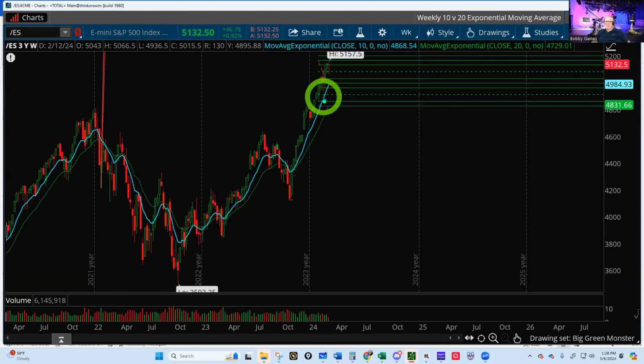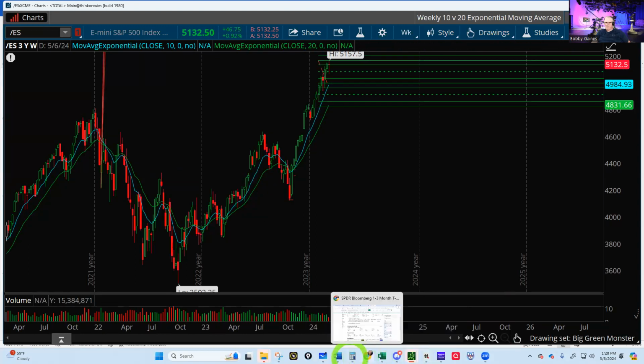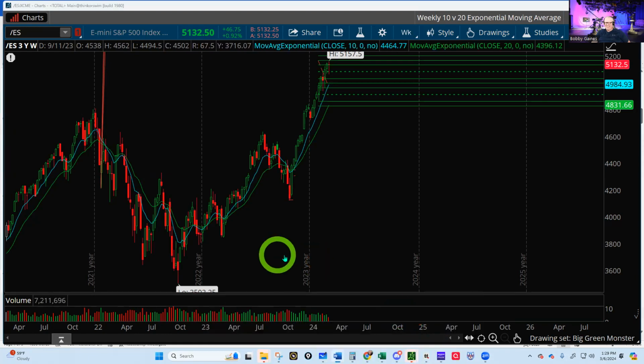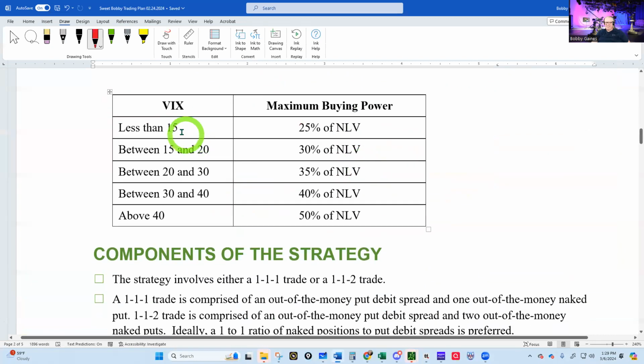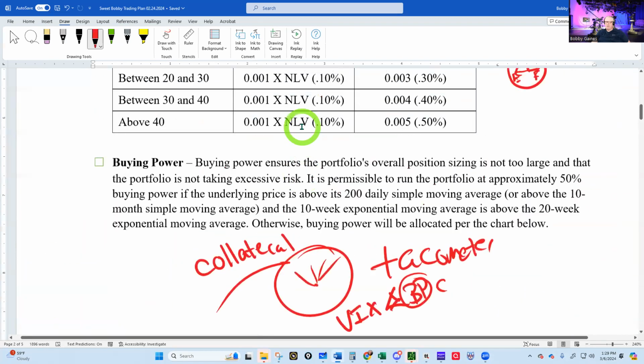As long as this 10 is above the 20, I am allowed to use 50% of my buying power. If, however, the 10 is below the 20, then I regress back to what the chart said. And the chart said I would be at 25% buying power if the 10-week exponential moving average was below the 20.